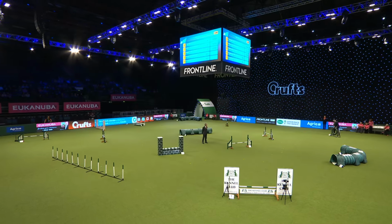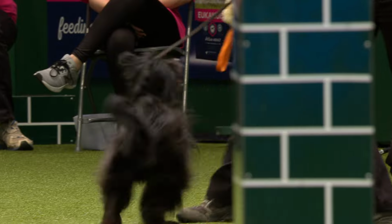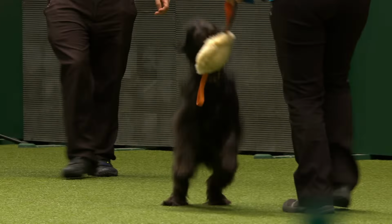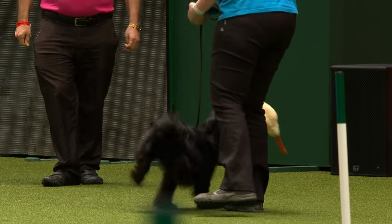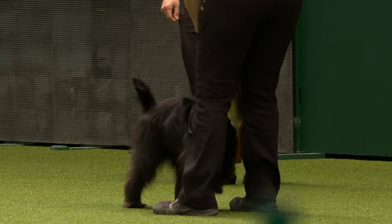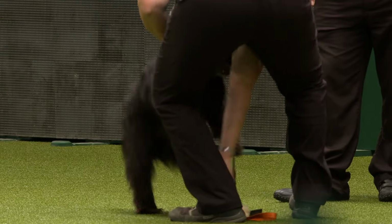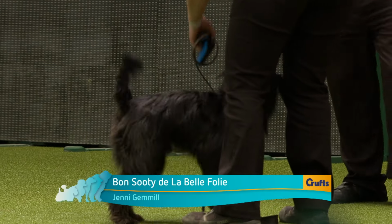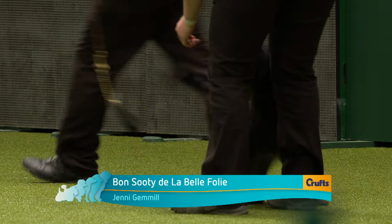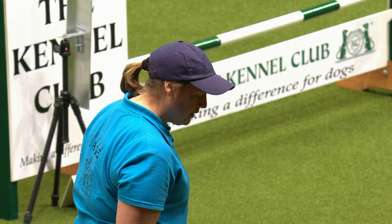So all our handlers have qualified to be here today. They've worked very hard throughout the year to qualify to run here at Crufts. And we're ready to go with our first handler in the medium. So this is a new competition. It's the same course, but a separate competition. This is Gemma, I should say, sorry, with Sooty, the Pyrenean sheepdog. About Bon Sooty de la Belle Folie.